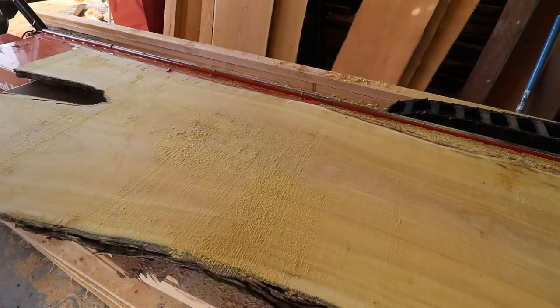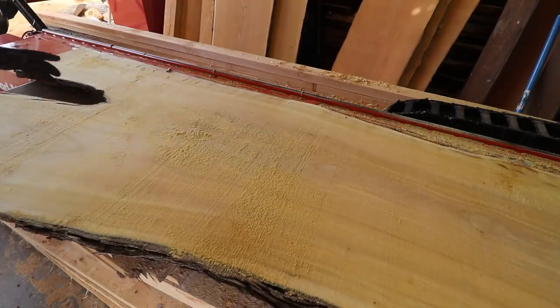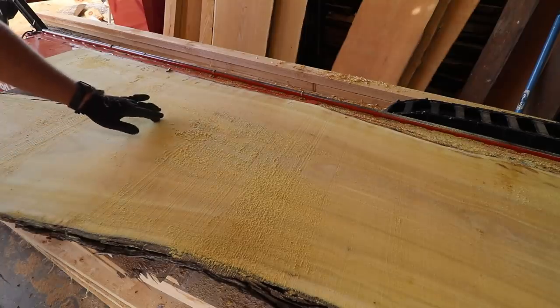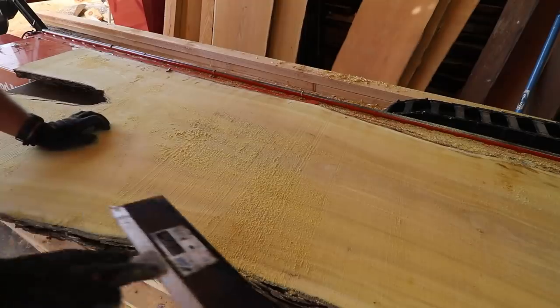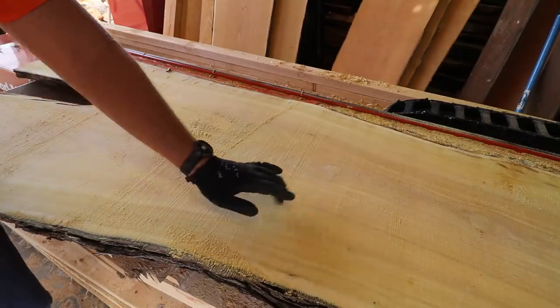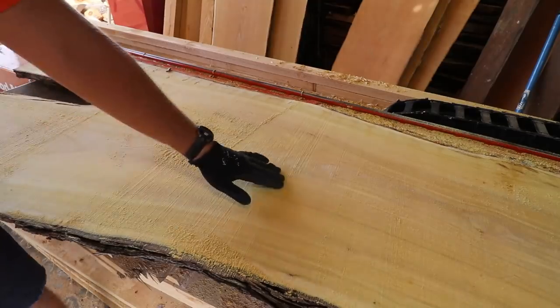All right, guys. I wasn't sure on the crotch figure, and based on what I'm seeing, this is going to be pretty nice right here. It's not going to have the different colors like walnut or cherry does, but it looks like when we get further down in this timber, we're going to have a lot of nice figure right here. So let's look at this first slab, and I think the second one will be better than this one. Now, we got a lot of saw marks right through here, and that's not a big deal. What you want is nice flat slabs, and that's what we got right here, consistency.